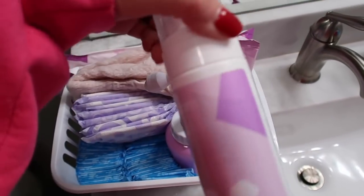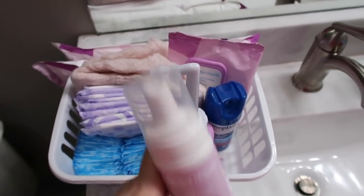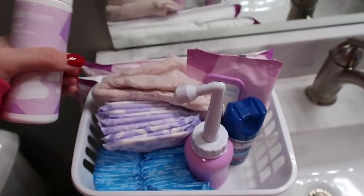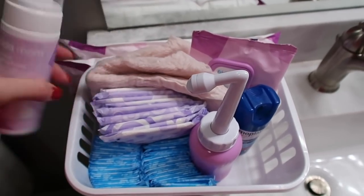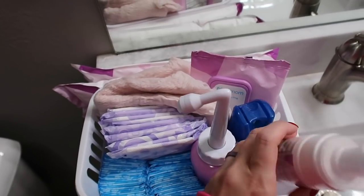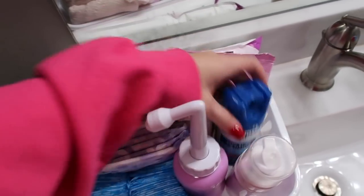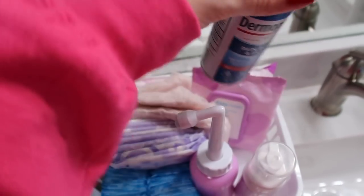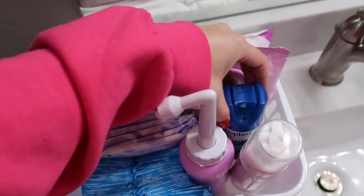This I did use a lot. It's called the perineal healing foam, and I would put this on, obviously the diaper, then I would put this on that, and then squirt some of this on there. And then this stuff is heaven sent, the Dermoplast. It's to kind of numb everything down there, and I went through several bottles of that.